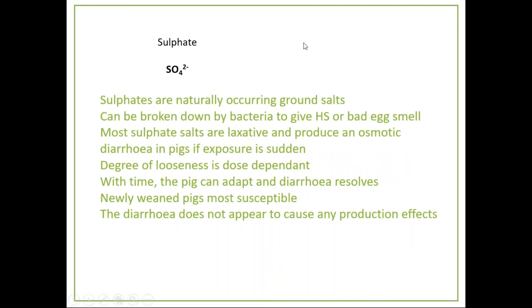Sulfate is a very interesting and probably quite pertinent compound within pigs, in that it's found as a natural component of certain soil types, and if it is present soluble within the water source, occasionally you will pick it up by the smell of bad eggs that are given off as bacteria work on it and break it down to hydrogen sulfide.